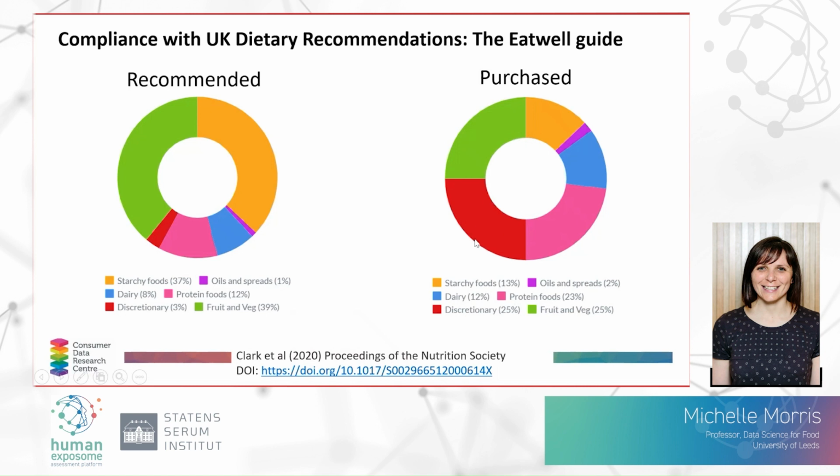But this 25% is discretionary items. We have looked at the cost, we have looked at other measures as well. So this is based on the weight of the food purchased here. But there's a lot more interesting stuff to come from this. So how do we go about moving from this towards this? Because ultimately that's what we're all trying to do.